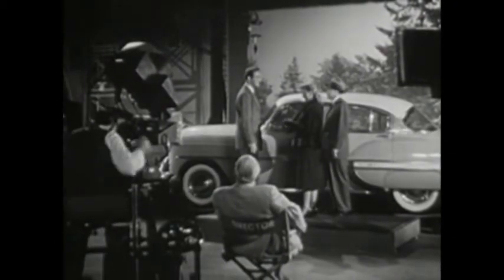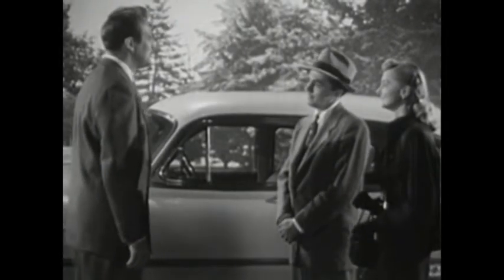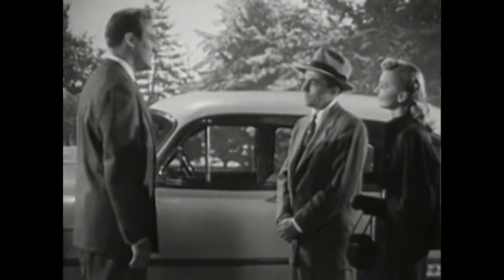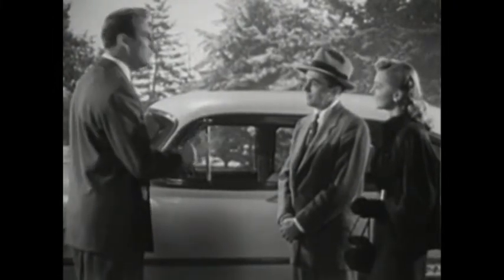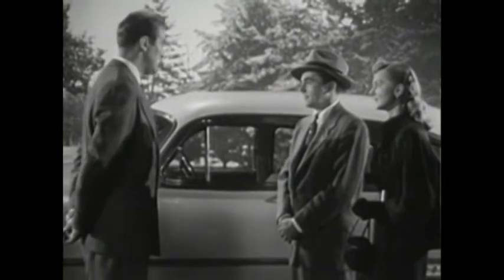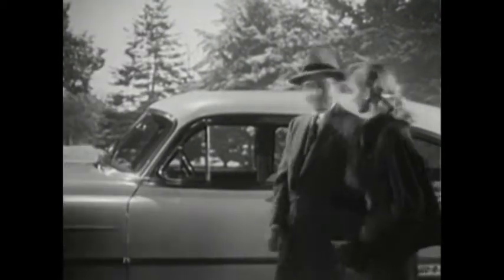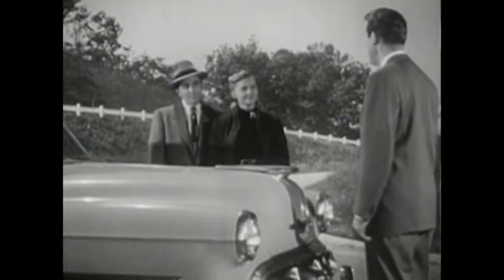Let's make this a take. Camera, action. I'm sure you know Chevrolet's reputation through the years for outstanding performance and economy. But you'll be amazed when you see how much more performance and how much new economy has been built into this new car. That story starts with Chevrolet's great new high-compression Blue Flame engine. And it is all new.